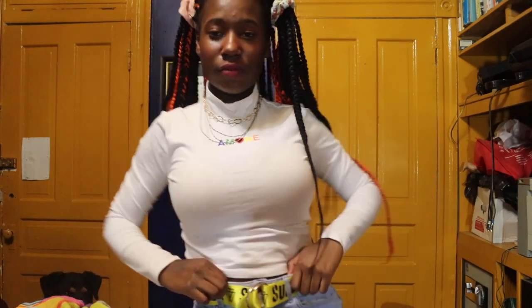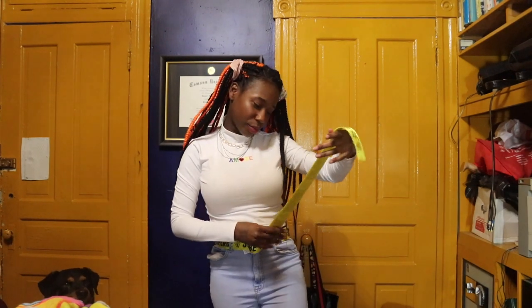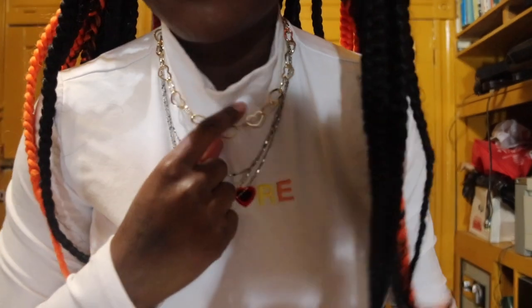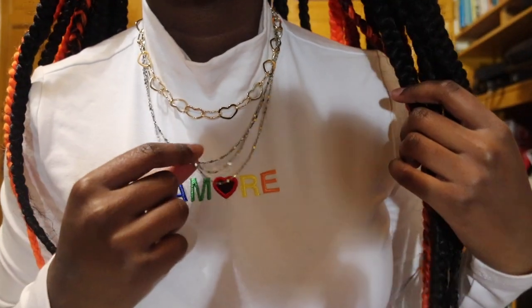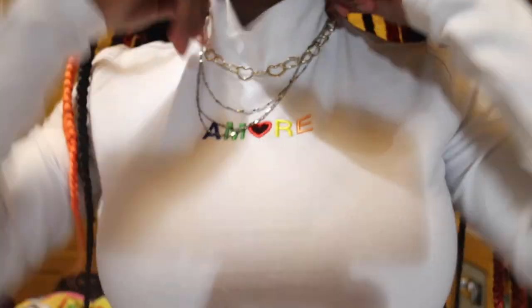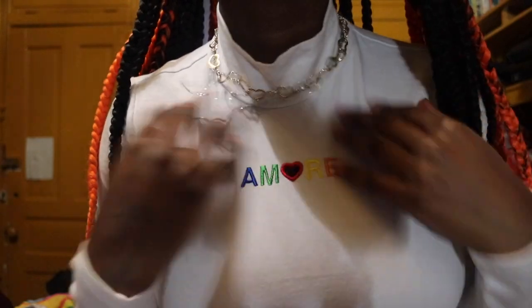But I have on these high-waisted jeans, also from Forever 21. And this yellow belt is also from Forever 21. This whole outfit is basically from Forever 21. And I have on this heart necklace and this other silver necklace. At first it was gold, but you know, we wear cheap stuff. Both of these are from Forever 21. These boots, they got heels on them.